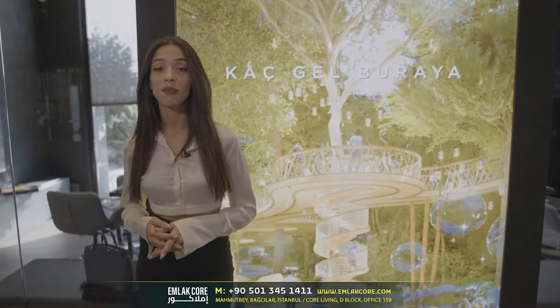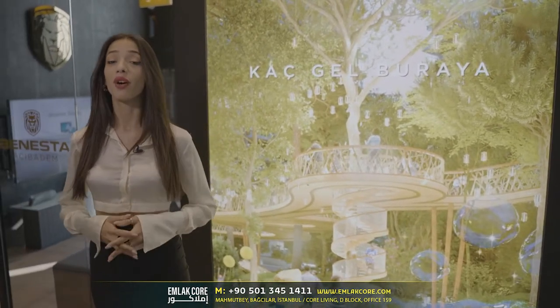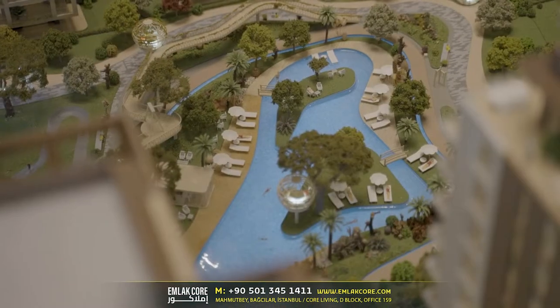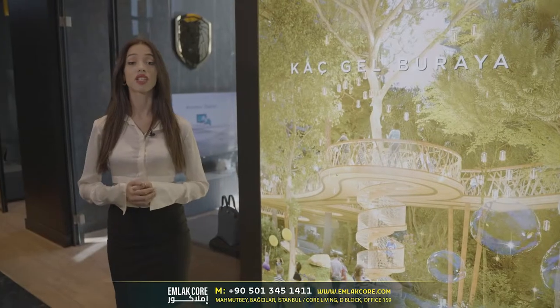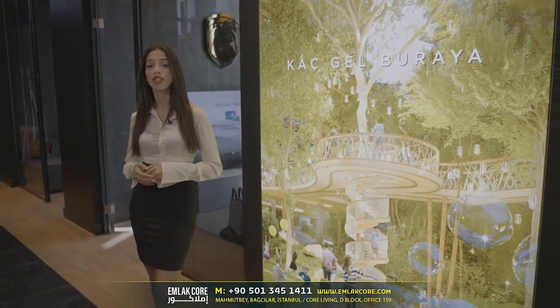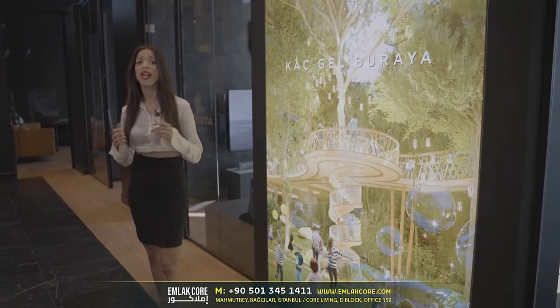We are also the first project in Turkey to build a very unique park within it, of 15,000 square meters. Inside the park, we will have various facilities such as different gardens, including a Zen garden and a real fruit garden. We will also have 8 different areas.